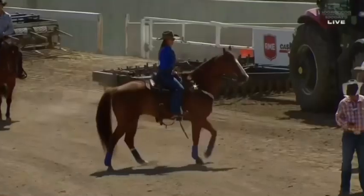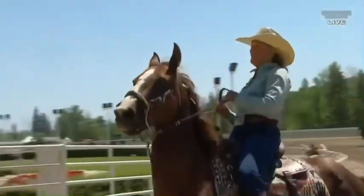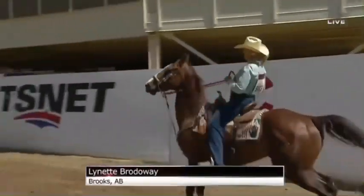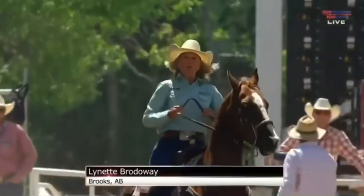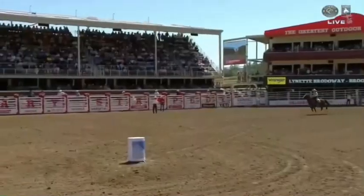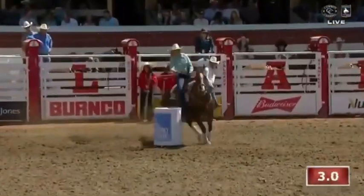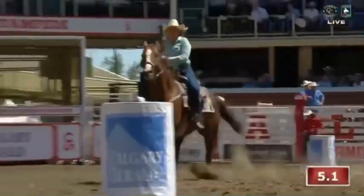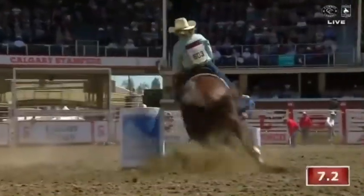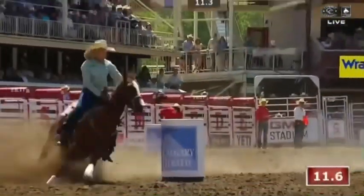So athletic. We want to talk about our Canadian superstar here, Lynette Broadway, as she gets ready to go. She's a veteran here in Canada, 6 times in the CFR, our reigning Canadian champion. Cowboy has been incredible. They've just won a bunch of rodeos here leading up to Calgary Stampede up here in Canada. They're a deceivingly fast team. As she goes into that second, she sets Cowboy up perfectly. She's a great trainer as well. She's trained this horse. They know each other like the back of their hands.